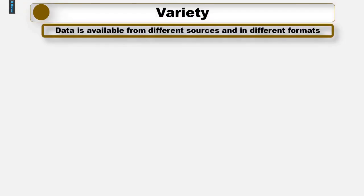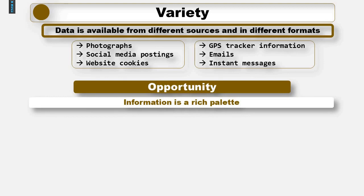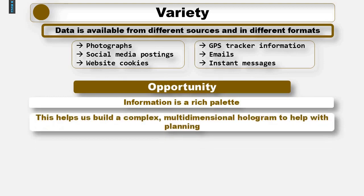The third of the 5 V's is variety. The information comes from an awful lot of different sources and in different formats. Photographs, social media postings, website cookies, GPS tracker information, emails, instant messages, and so on and so on. This is good in the sense that information is a rich palette. We can build up a complex multi-dimensional hologram of you to help us plan more accurately.